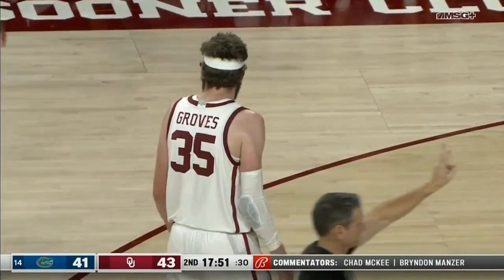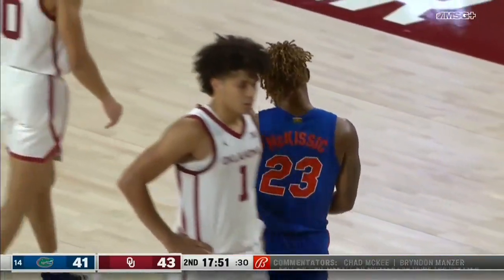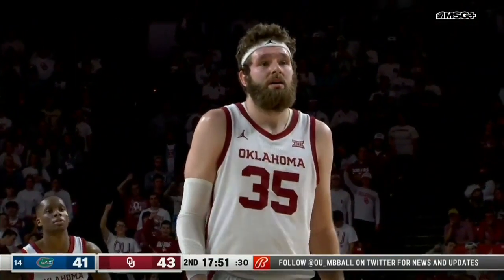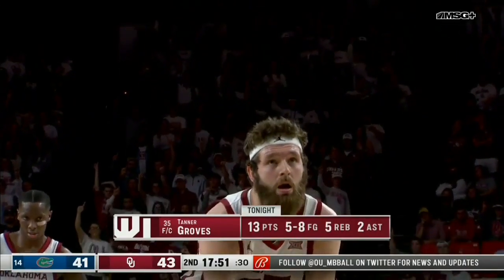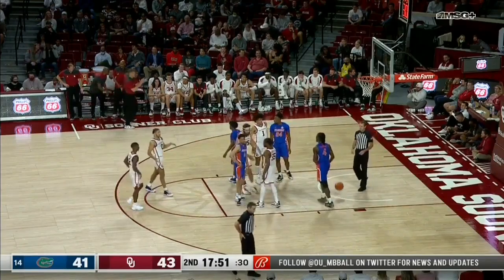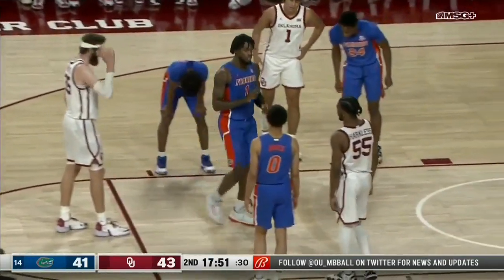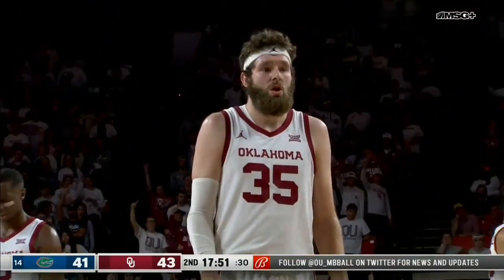You remember the first half where Florida was getting extended and Oklahoma was able to get to the rim. It's just too easy. These are straight line drives. One, giving up the containment easily, and then two, rotation is slow, communication slow to rotate over. And Tanner Groves misses that first free throw. That is the third foul on DeRuji. So significant foul trouble inside for the Gators to start this second half.